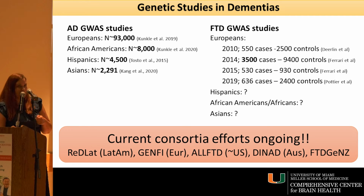To illustrate what that means, because Alzheimer's disease is so much more common, we actually have research studies in Europeans for 93,000 individuals. Those are the cohorts, the data sets, that we're talking about in genetic research. You can already see that even for Alzheimer's disease, the number in the other populations is a lot smaller, or other ancestries, right? 8,000, 4,500. In FTD, the biggest data set we have is 3,500 because it's so much less common than Alzheimer's disease. So we have to work harder to get our participants and get enough data together to get to that stage where we can identify what all the genetic factors are. You can see I have a bunch of question marks for Hispanic population, African Americans, and Asians. So there's definitely a gap there that we still need to fill.